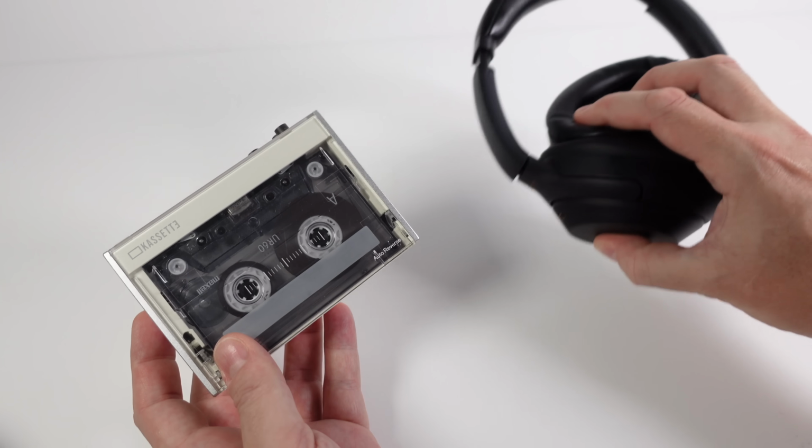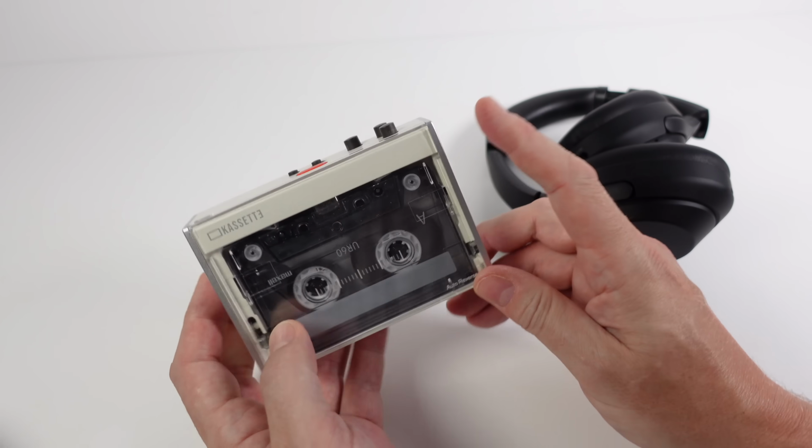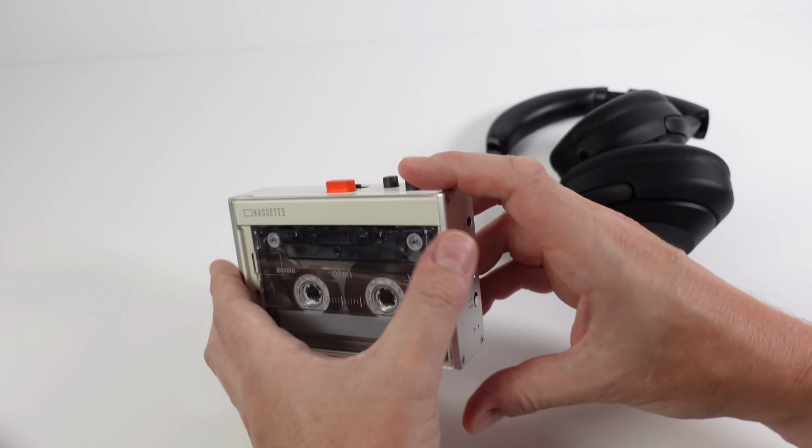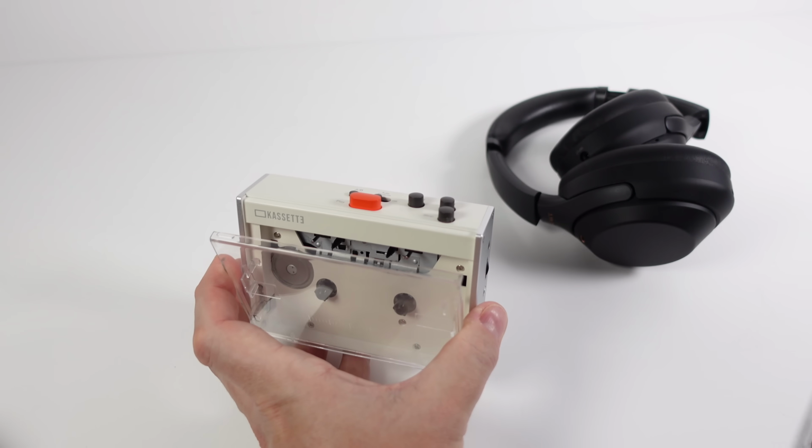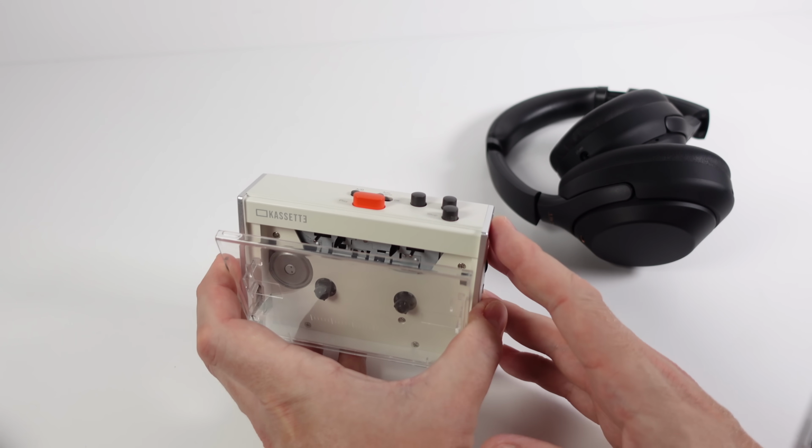Nice to be able to just have a wireless connection to your headphones. But now let's get on to that wow and flutter issue. So what I'll do, we'll put another cassette in here. I'm just going to play it through. I think I'm going to play it through a couple of times.